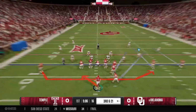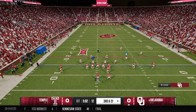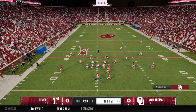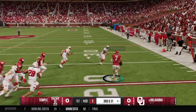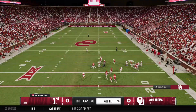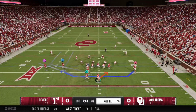Game plan and not a lot on the play sheet for this. 3rd and long from inside their own 20. Quick pass on the jet motion. Still on his feet at the 25. And he's not going to make it. The defense denying him the first down.